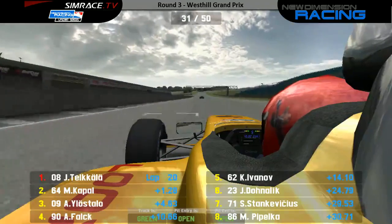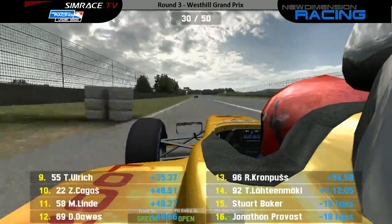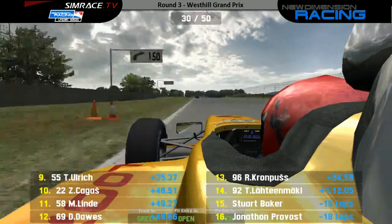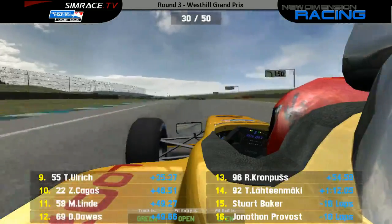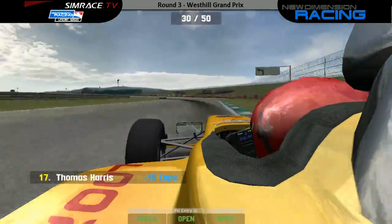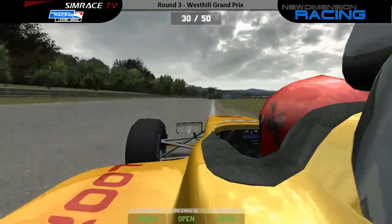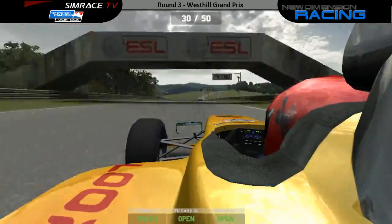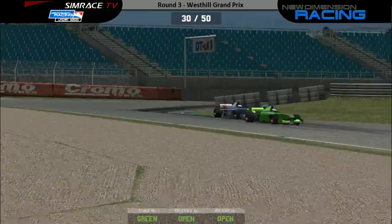Gonna be more interesting to see what Latimaki is gonna do, whether he's gonna go through to the finish or whether he's gonna stop again. Because, well, I presume he's probably gonna go through to the finish and hoping for a late race caution. Gonna be very interesting to see. But yeah, strategies aren't really that far apart around here.